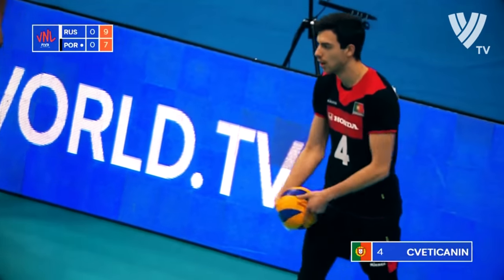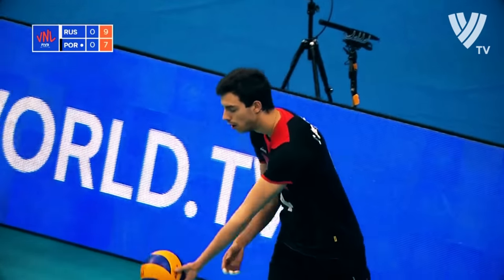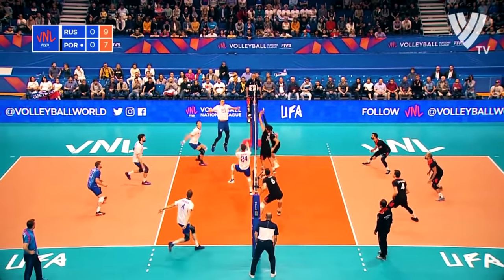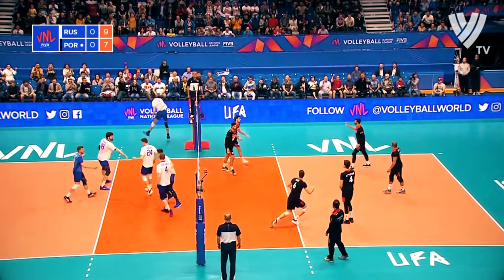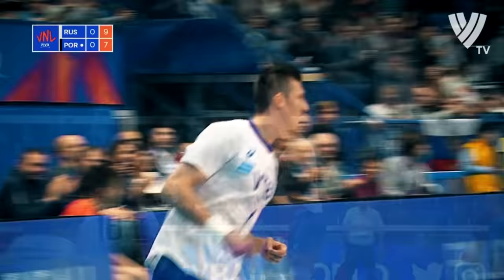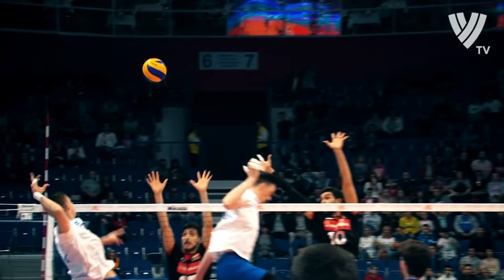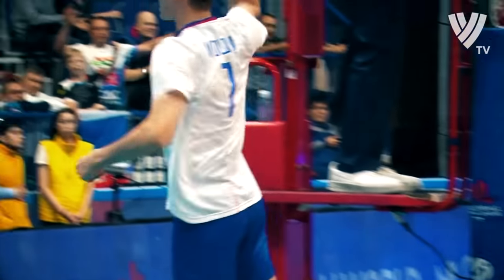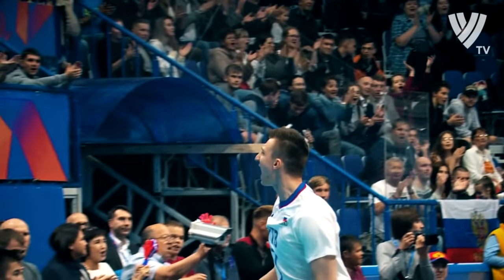Each set where that work is sometimes undone. Coming to Portugal, beautiful. Oh, that's stunning. Great pass, and then just pops it over the top of the middle. Both Portuguese players convinced the middle player was going to get that ball, and he's got the Volkov.